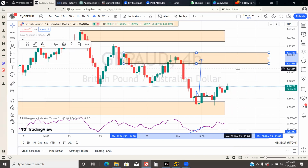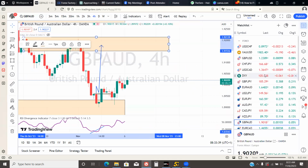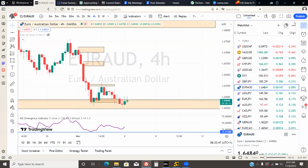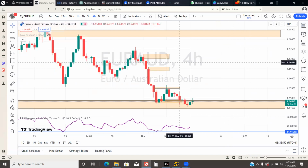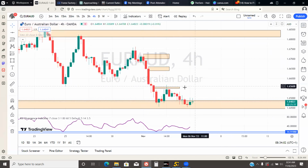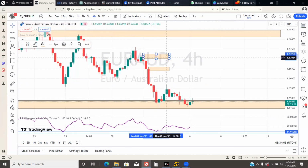So that is what I'm expecting on GBP AUD this week. I'm expecting a fly to the top. Before the fly to the top will happen, still expect a pullback and continuation. So that is what I have to say on GBP AUD. Let's move straight to the next pair, which is Euro AUD. On Euro AUD, I remember that I told us that this Euro AUD will drop and drop and drop until they come to this market maker footprint, which they have already come to. And at this market maker footprint, I'll be looking for what to trade.